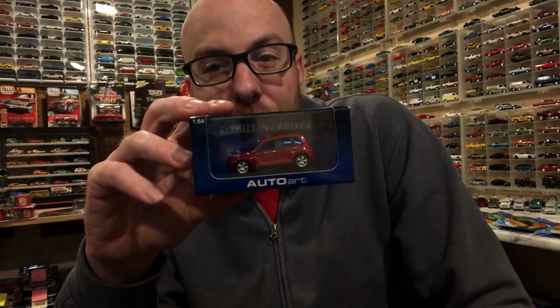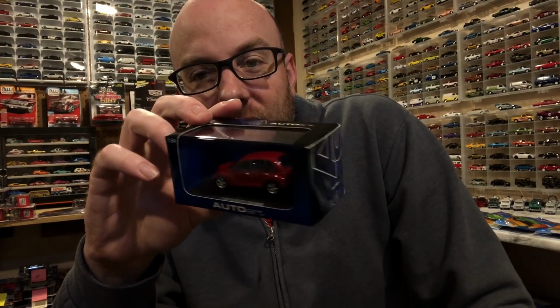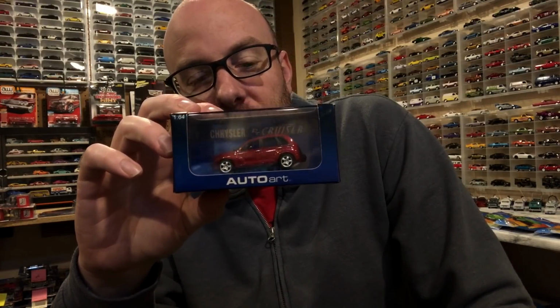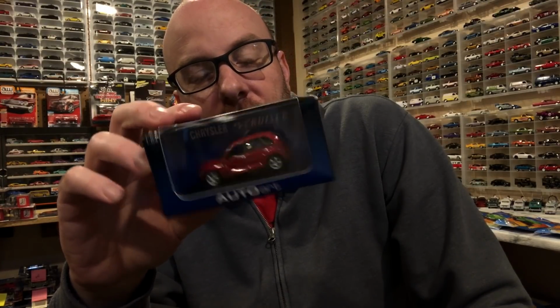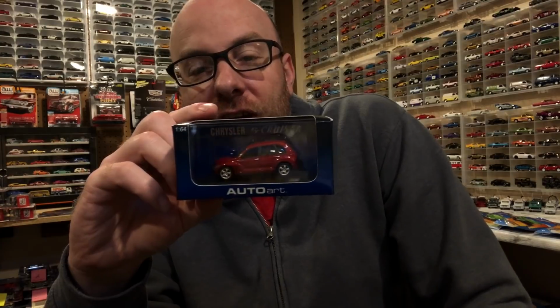And then finally, the other thing I got, I don't know, I kind of want an example of every Auto Art 1/64 scale tooling, which means I got to get a PT Cruiser. Yeah, so this is such a weird vehicle. There's people that actually are so into these, which is strange. Anyway, the Auto Art model looks really nice.